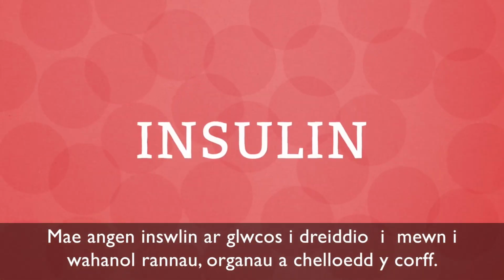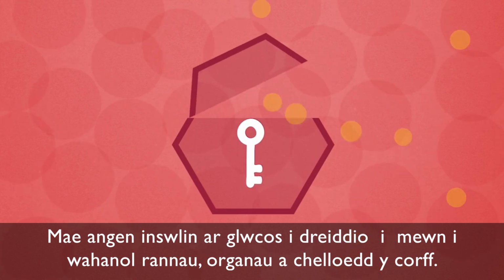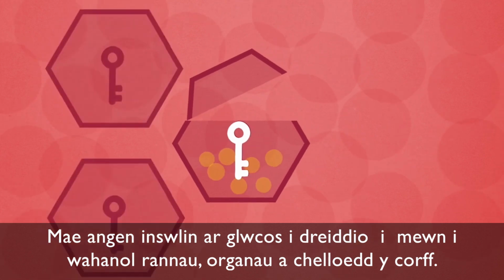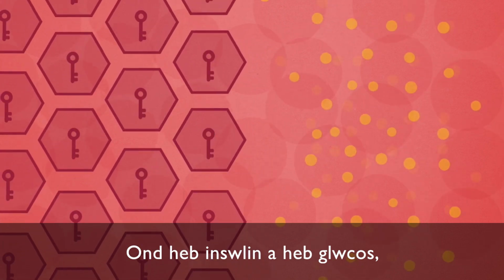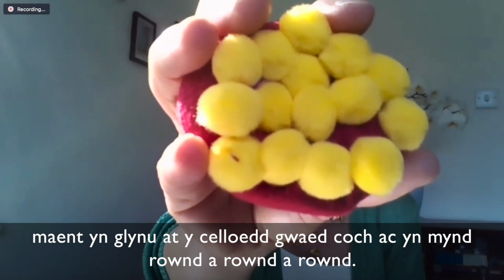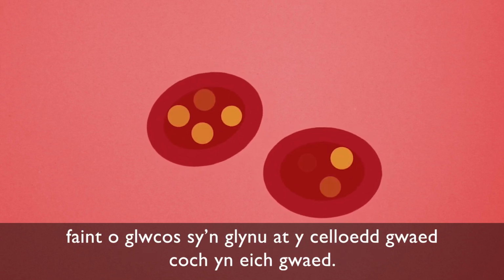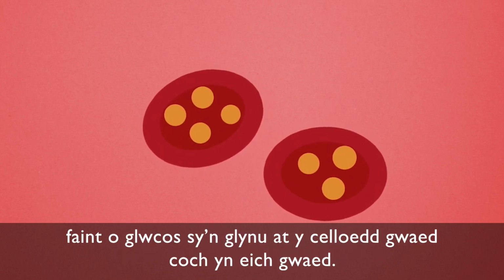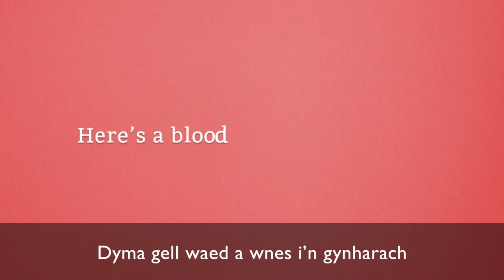Glucose needs insulin to actually enter different organs, different cells, different parts of the body. But if there's no insulin and the glucose cannot enter, it's stuck on that red blood cell and going round and round and round. Your HbA1c is looking at the amount of glucose which sticks to your red blood cells in your blood.